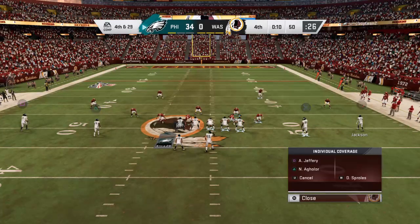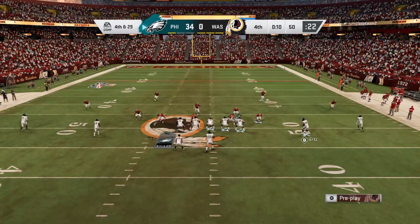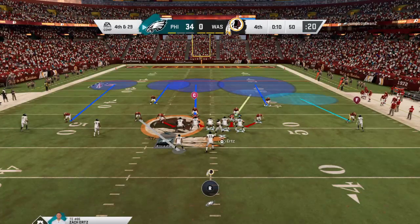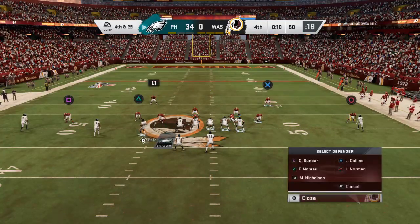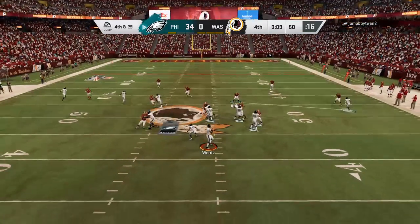Right here, right here. Hey, Charlie. 57. Mike, 57. Mike's 57. 57's Mike. Guys, it's game situation. Let's go. 57. They'll go for it.